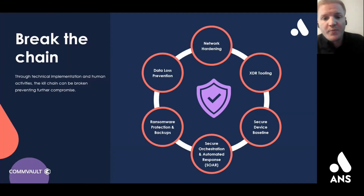So these are the steps that we take at each of those stages of the kill chain to make sure that we have that level of protection at each of those stages. This allows us to break that chain at every single point and orchestrate a defense in depth methodology. These are the kill chain steps that we would advise on, and this is where we could assist and provide guidance around what needs to be done to break that chain.